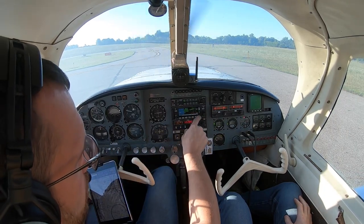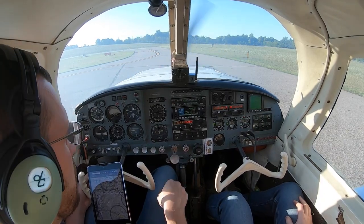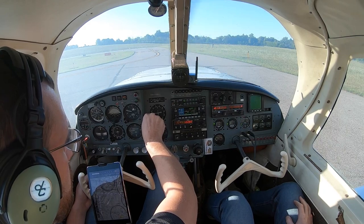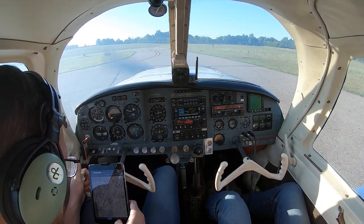We're going to Owosso Community, direct left base, runway 1-8. I'll explain how that works in a minute, once we're up and flying. And I'll put it in here too.